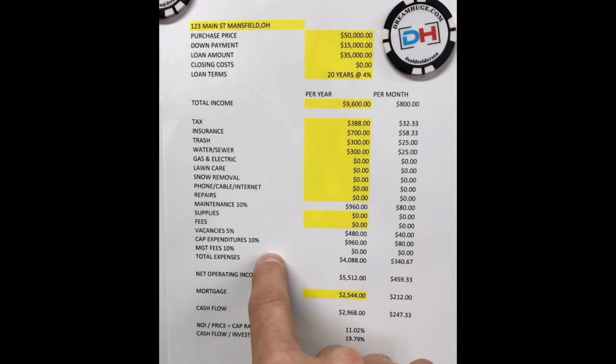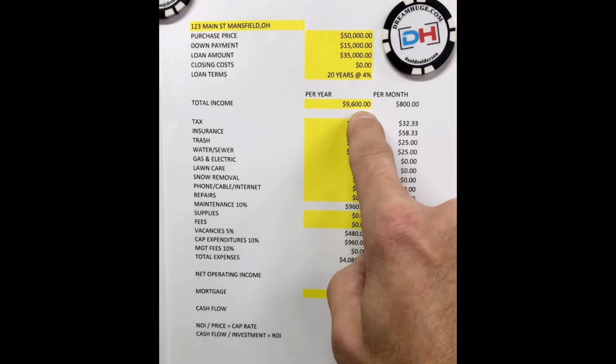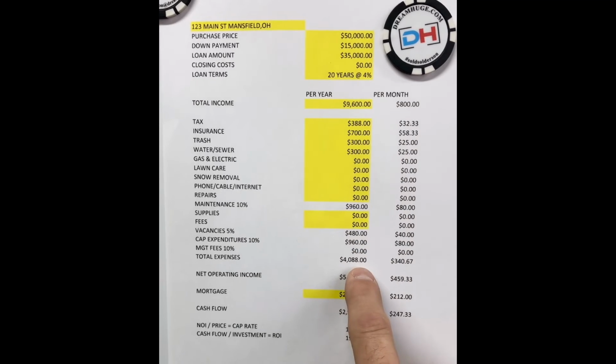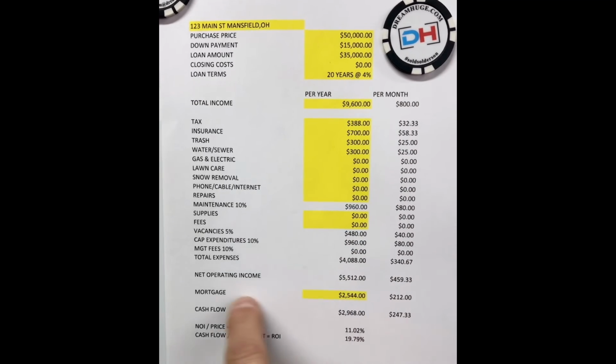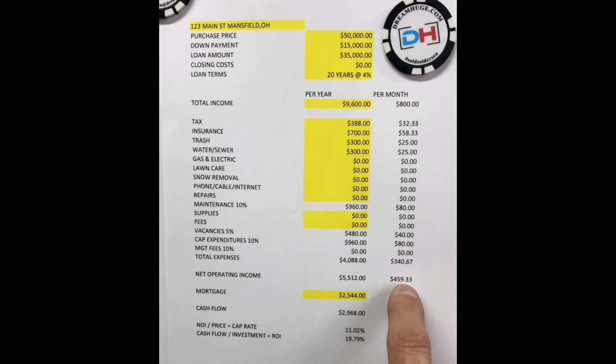So I figure 10% on capital expenditures. Management fees, you can figure on 10% roughly. We're managing this ourselves, so let's figure on 0 there. Total expenses, $4,088. So that brings your net operating income, which is your total income minus your total expenses, or NOI, to $5,512, or $459 per month. Not bad for one unit.